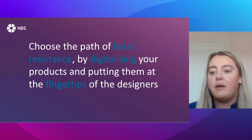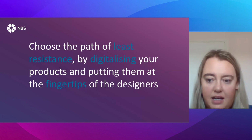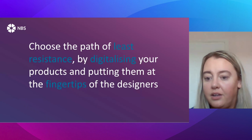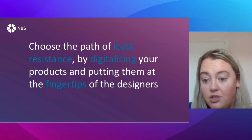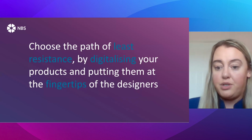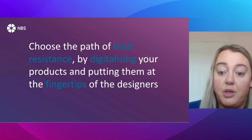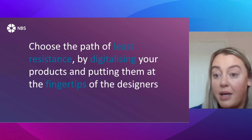As a designer, it's all about choosing the path of least resistance by digitalizing your products and putting them at the fingertips of the designers with scalable 3D geometry, structured data that aligns with the asset management process and provides in detail the requirements of a specification, making your products a higher specification choice. It's all about making it easy for people to find your product information to add that to their project. If you make it difficult to access your data versus someone who makes it really, really easy, people are going to go back to the path of least resistance and pick what's easy.